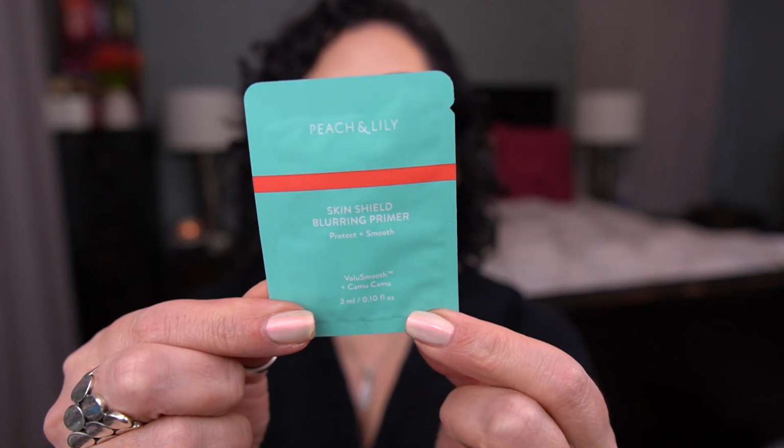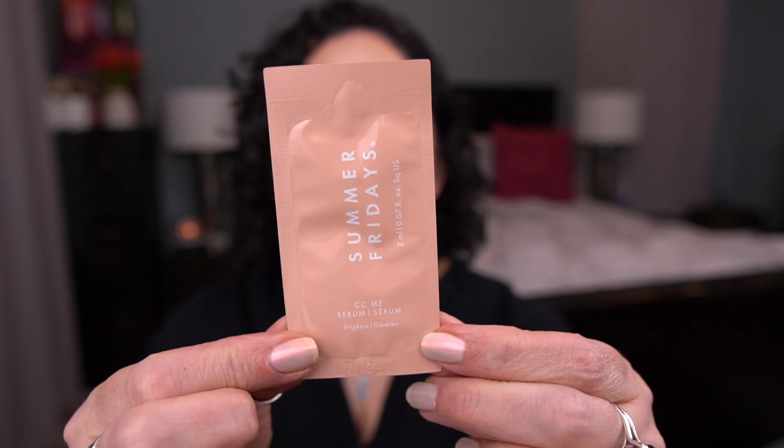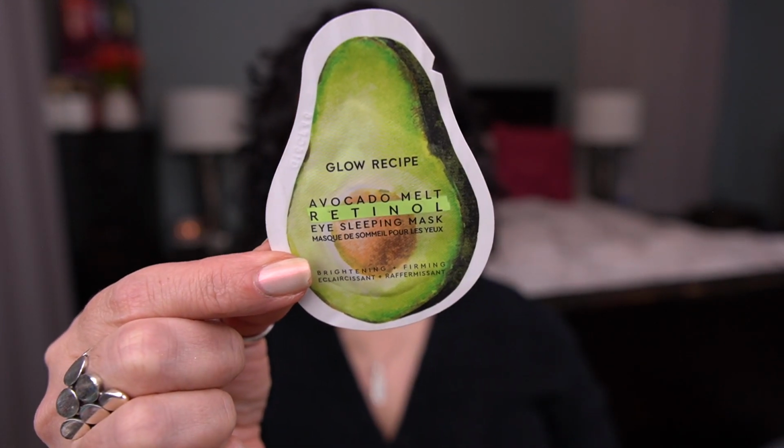The first one we have is by Peach and Lily. It's the Skin Shield Blurring Primer. Next, from Summer Fridays, I have the CC Me Serum. I don't know anything about this. I haven't heard a single thing about it. From Glow Recipe, I have the Avocado Melt Retinol Eye Sleeping Mask. I think I have a full size of that in a project.